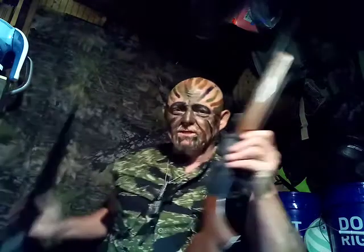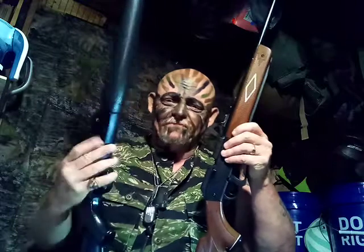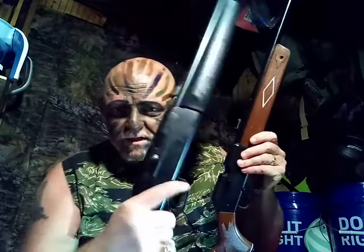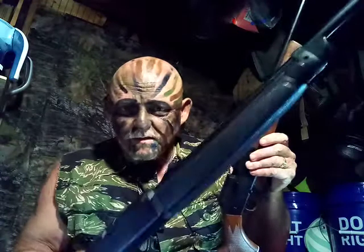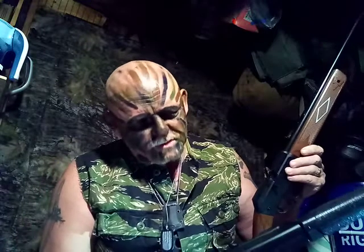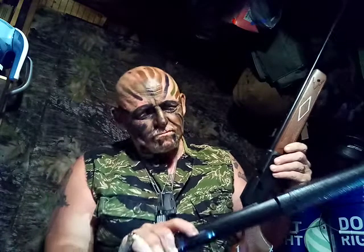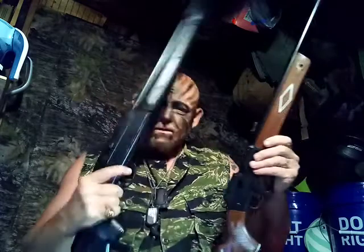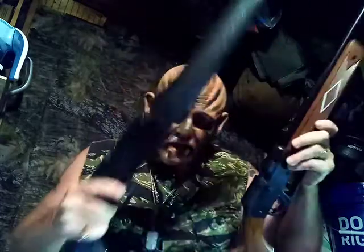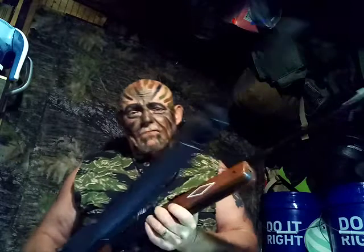Now these are my two childhood favorites. My dad bought me this one when I was a little fella, and it's a great one. It's the Crosman 177, and this is the Daisy 177. They are both great.